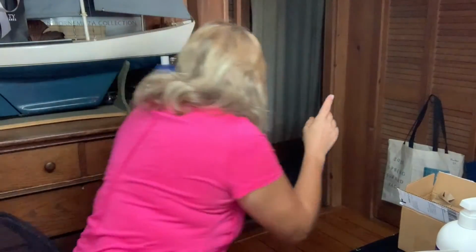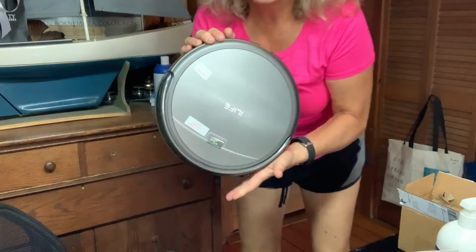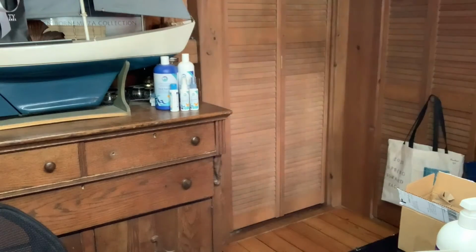I'm going to move back in. This is the little critter. Look at it go. Bye.